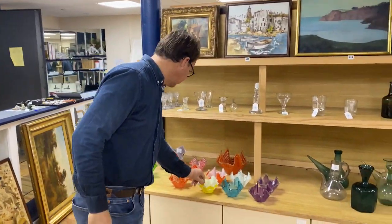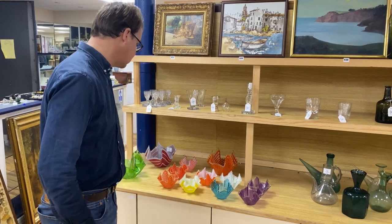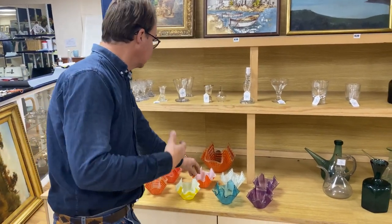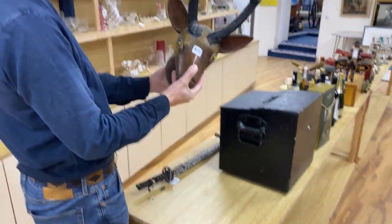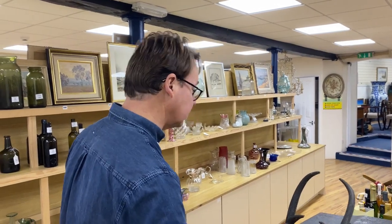These are handkerchief vases here, lot 511, 12 of those, look at that, in at 60 to 80 pounds. These are the standard quality jobs rather than the finer ones that people like Vanini did. We have things like this rather splendid deer's head in hardwood, look, hanging on the wall. Bit of a change from taxidermy, that's lot 512.